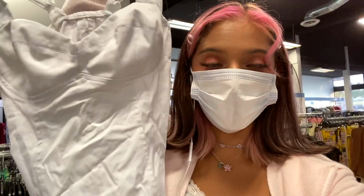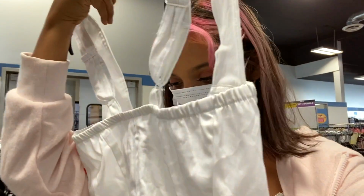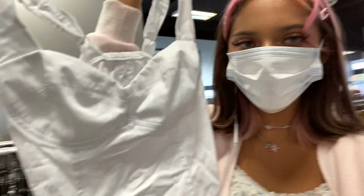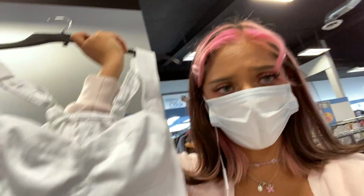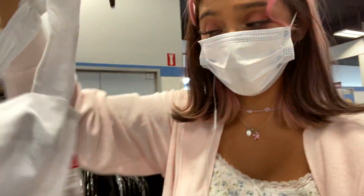I found this top. It looks so freaking cute. It says it's a size small, but it does look a little bit big. I think I'm gonna get it because honestly this is the best thing that I'm probably gonna find. It's really hard to find these things at thrift stores, so I'm really glad I came across this.